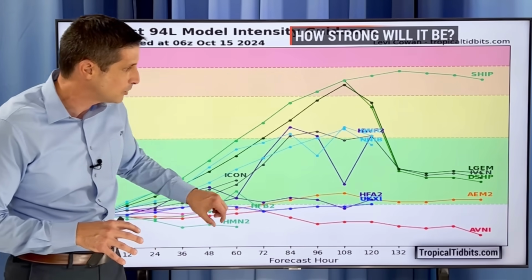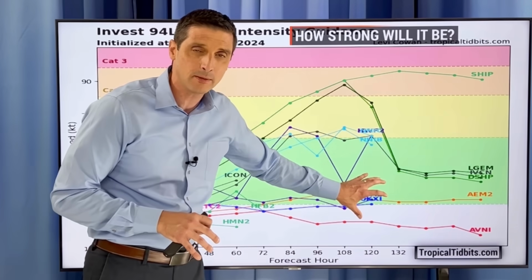A couple of them want to develop into a tropical storm. Others just want to keep this as an area of rain. You've got to see the conditions in the environment are a little tricky this time of year with those fall fronts to the north. And I want to show you that. I do want to touch on some of the science behind what I'm watching.